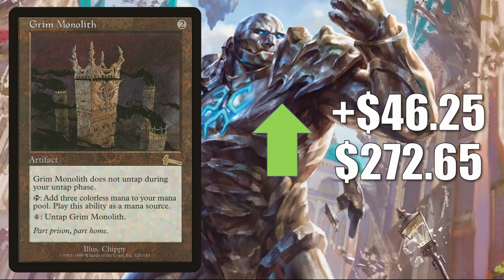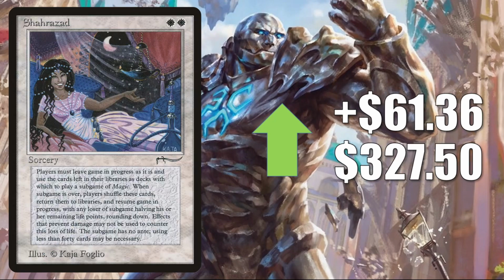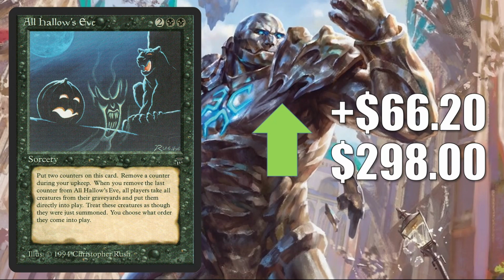Another card though that sees Legacy play. This is in Mono Green Cloudpost, and it also sees a lot of Commander play too. Ring of Ma'ruf goes up $51.81 to $150 this week. Shahrazad goes up $61.36 to $327.50. All Hallow's Eve up $66.20 to $298.